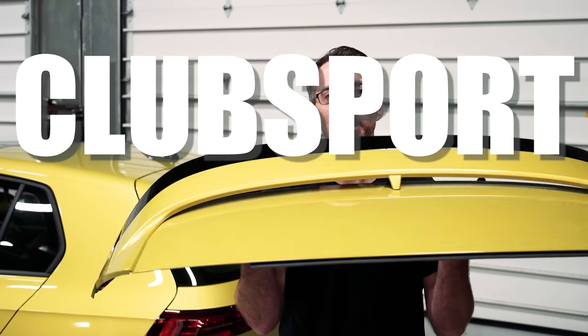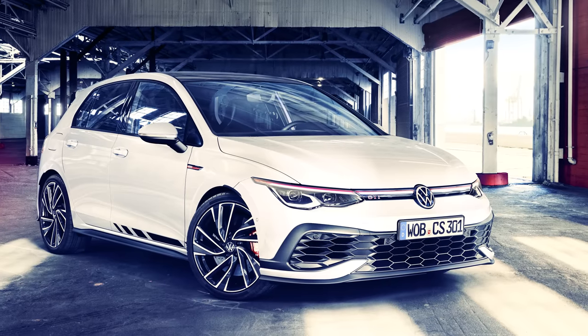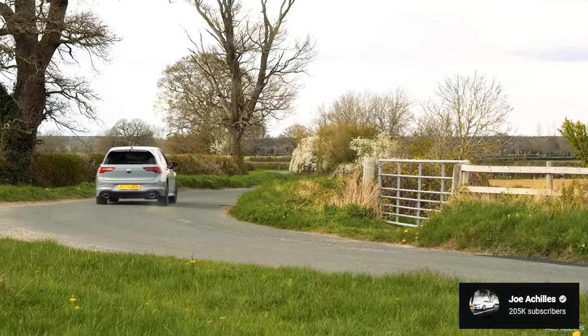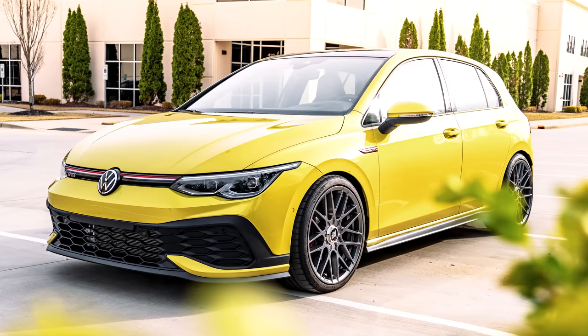This is a Clubsport spoiler for a Mk8 GTI, and we're gonna put it on this car. The Clubsport GTI is the fanciest GTI. It has better performance, better looks, but we didn't get that car here. Part of those better looks are the front bumper of the car, which we already have.